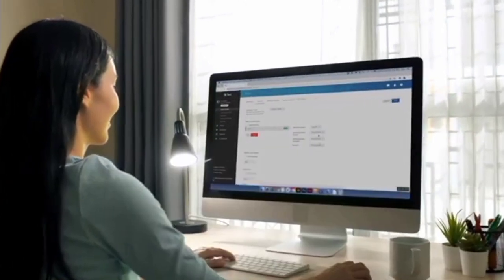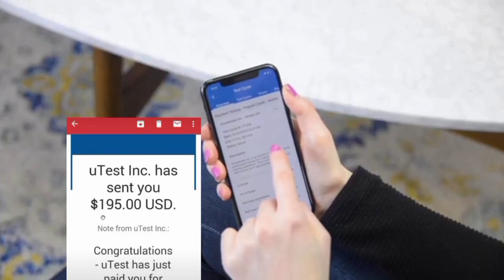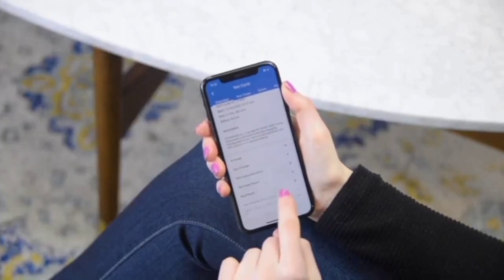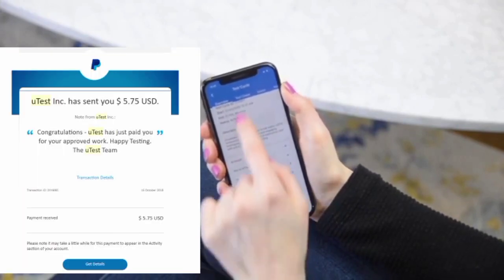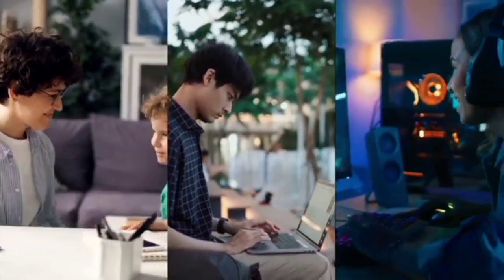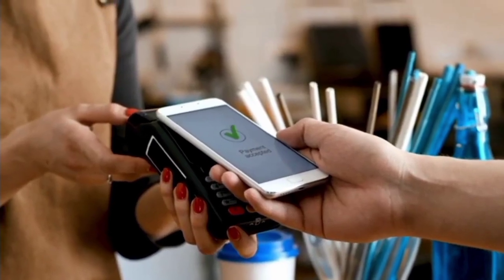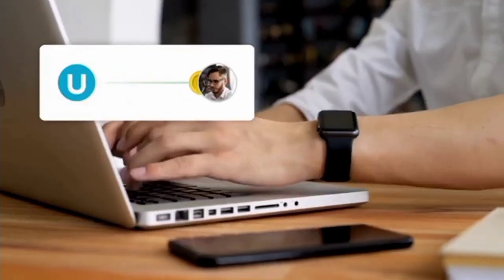So much money. So there's some cash made by some of the users on this UTest platform. This is $93, and the next one is about $195. I also have about $7.75. So this is just some proof of money earned on this platform by some of the users that have performed video tasks on this platform. I'm going to walk you through the process and how the platform works.